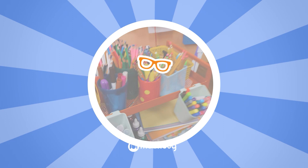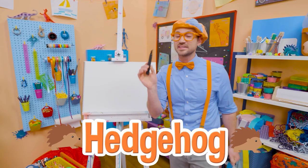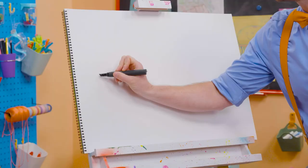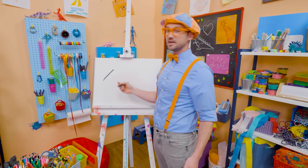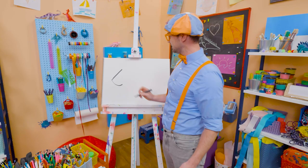Hey, it's me, Blippi! Do you want to draw something else together? Me too! I think we should draw a hedgehog! All right, I'm going to take this black marker and draw a diagonal line, which is a line on an angle. And then I'm going to start to draw a circle, but I'm going to stop just like that.